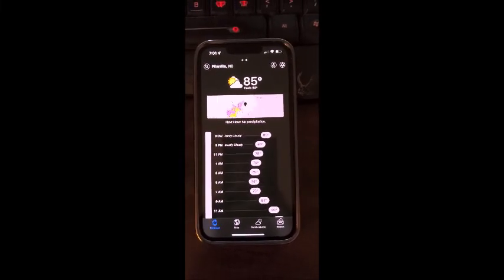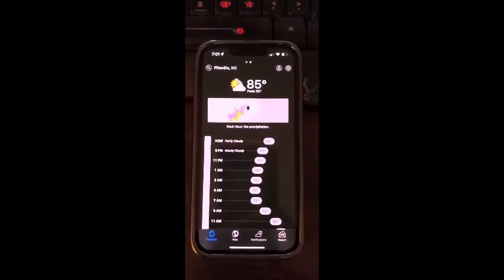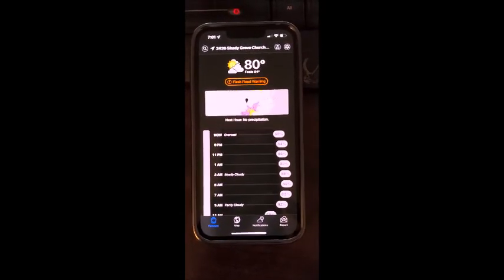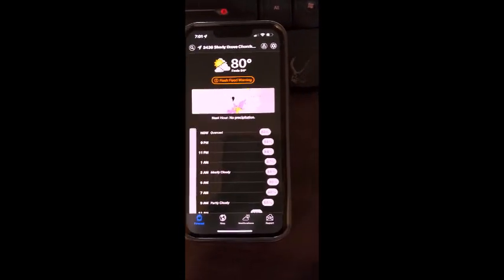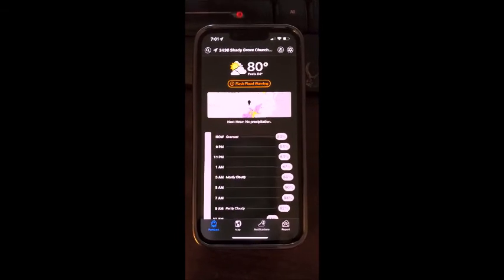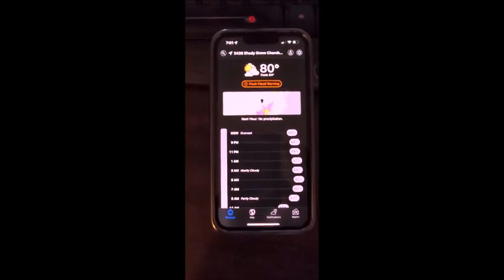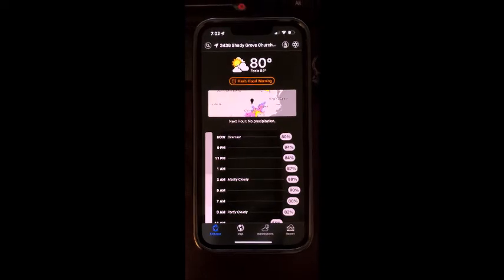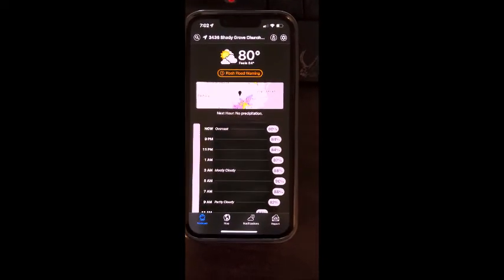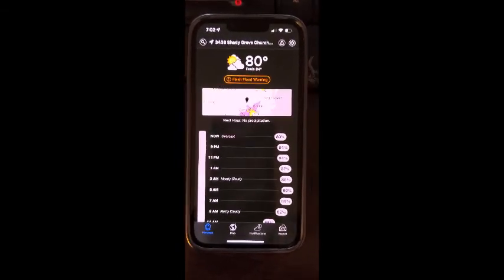So here's a cool little app that I have on my iPhone. It's called Dark Sky. And I'm in Pikeville. There we go. Alright. So this is our temperature here right now, and it's 80 degrees. When I first did this video, it was pretty crazy. It was hot. It was like 90 degrees, felt like 104. But my temperatures were off just a little bit, so I'm gonna redo it.